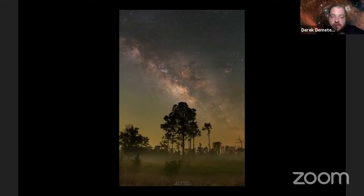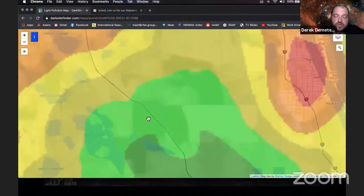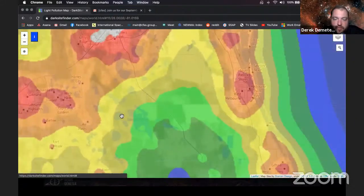The east is also fantastic. The west is pretty good. And the zenith is absolutely amazing. So this is a great place. And this is a great place we could potentially schedule some meteor shower viewings. If any of you are interested, maybe we can coordinate a Geminid meteor shower viewing at this location in Bull Creek.